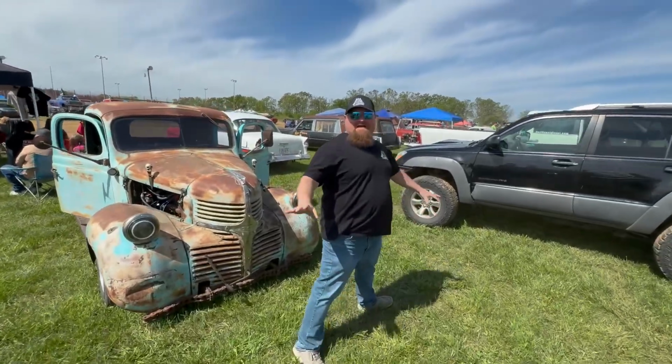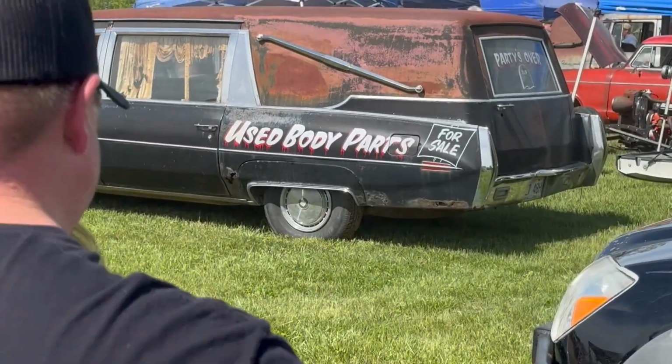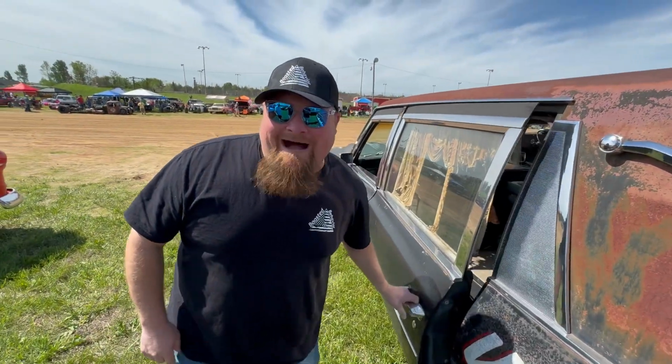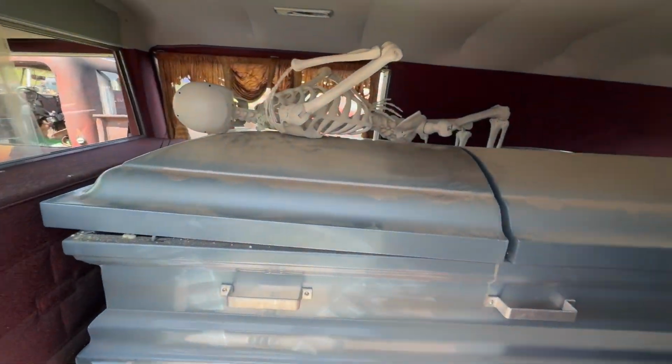Oh, dude, that's a perfect name for a hearse. Used body parts. Oh, gosh. So cool. Dude, let's open it up and see if there's a real body in there. Oh, look at that. How cool is that?